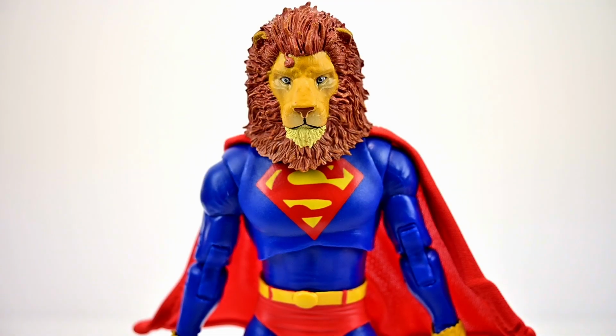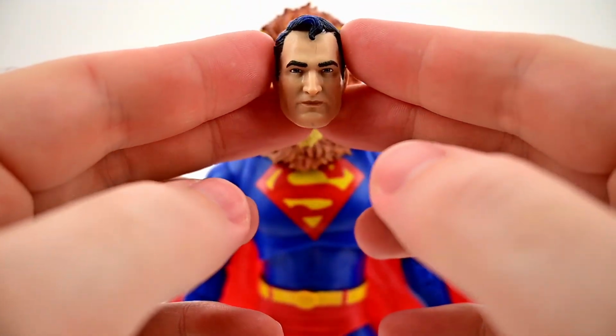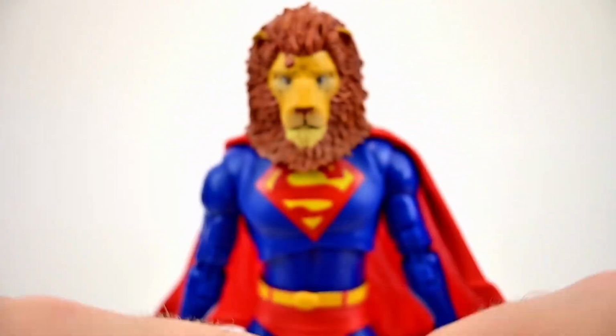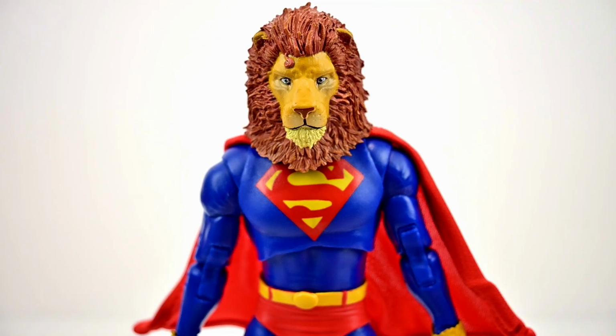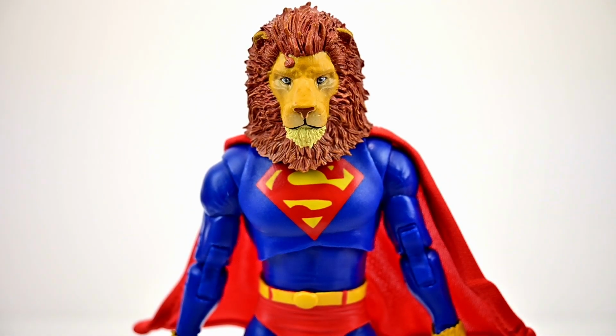So that's pretty cool. Now, accessory-wise, this did come with a normal Superman head, so we can just have a normal Superman head there to switch out if we don't want the lions. And also to get rid of the lion claws, we get some fist hands, so we'll have to switch those out. And we'll go ahead and move over to our next head that this came with, since we get all different heads from this comic storyline.